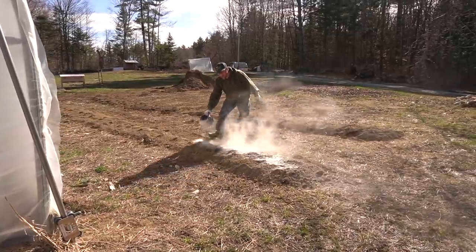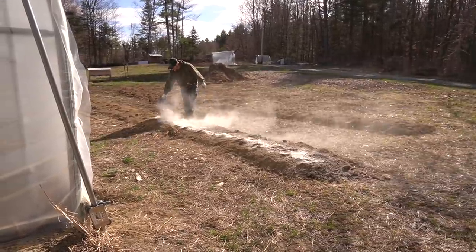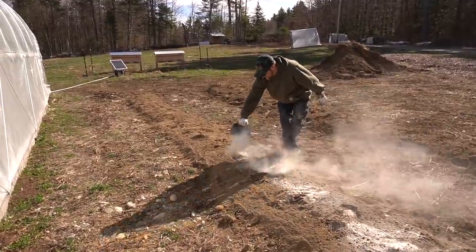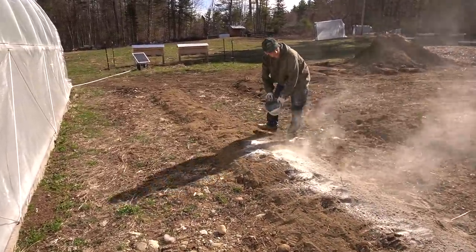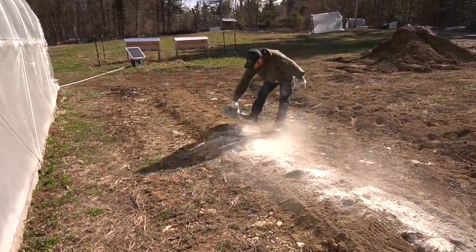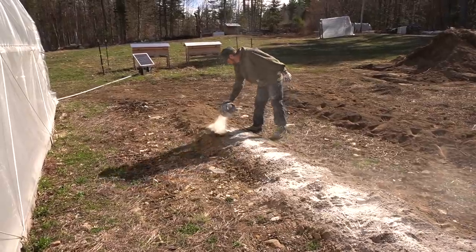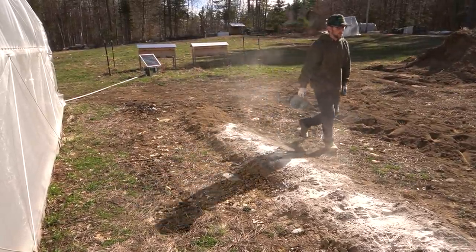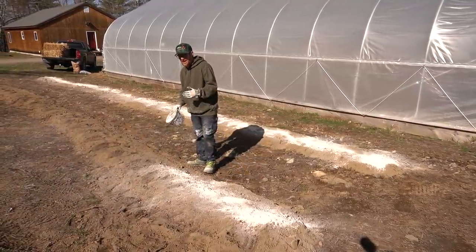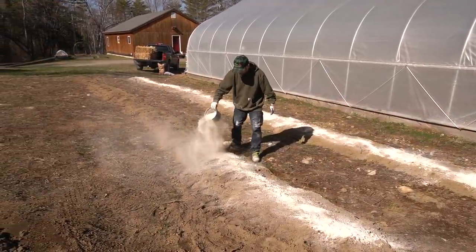The wind's doing all the work for me. Bone meal is supposed to really help out quite a bit with blossom end rot. So when we plant our tomatoes this year, I'll have to make sure we put some of this right around the soil as we're planting.